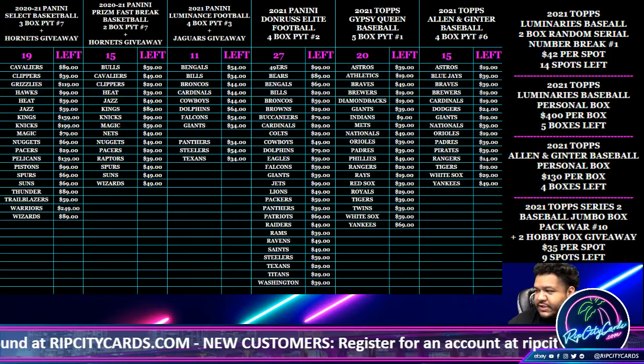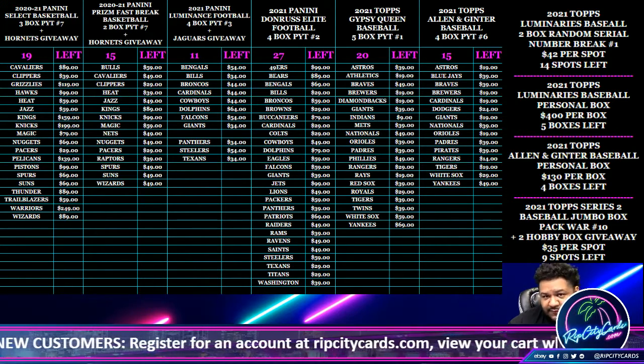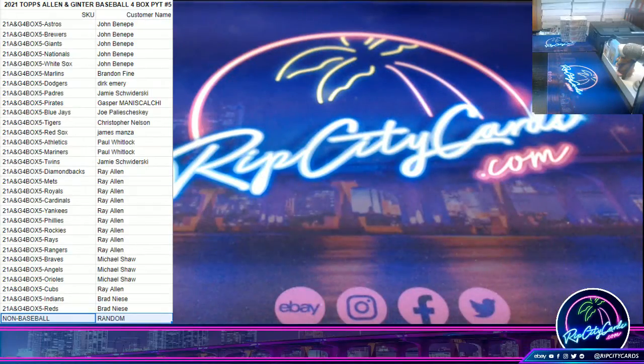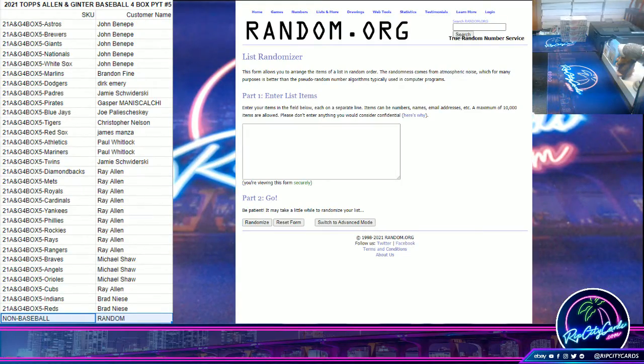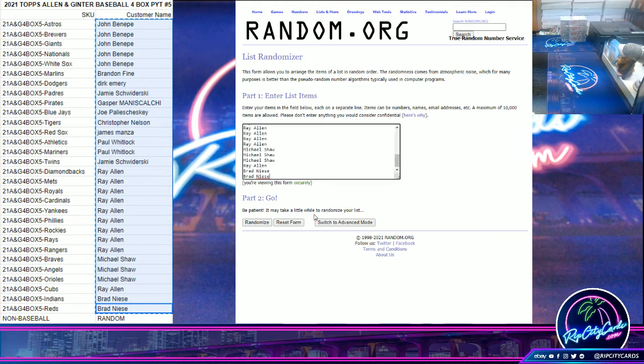All right, we're gonna go ahead and do our 2021 Allen Ginter Baseball 4-Box PYT number 5. We do need to random the non-baseball spot, however. So I'm gonna get everyone's name, copy and paste it into the randomizer.